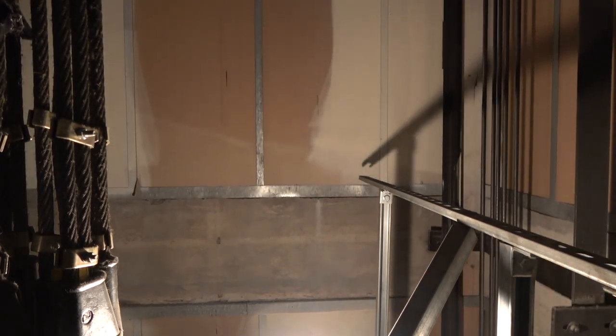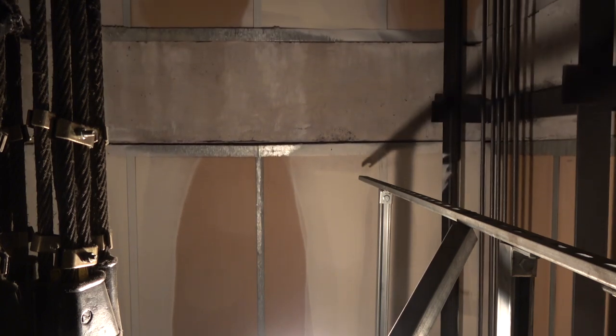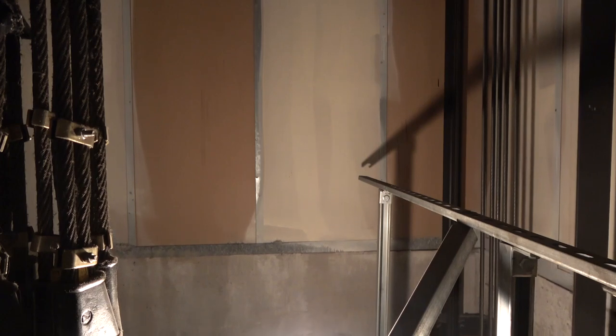Got like three, four more floors left to go. Do I just stop it on that square right there? I'll tell you when to stop. All right.